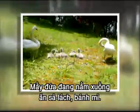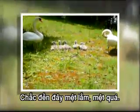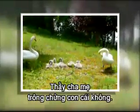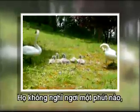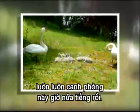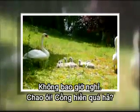To eat the salad and the bread. They must be tired when they come here, too tired. It's a long way to swim from the island here. See how the parents are guarding their young. They never relax one moment. Keep guarding for 30 minutes already. Never relax. Wow. What a devotion, huh?